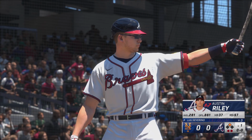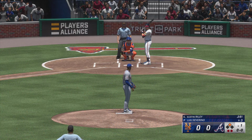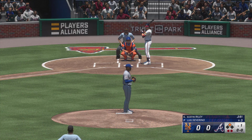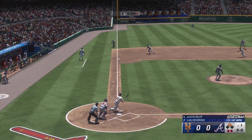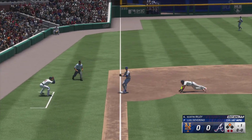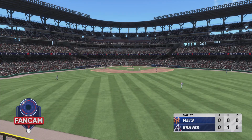Here's Austin Riley, the third baseman. That one down the line. The throw to first. Out. And that'll do it.